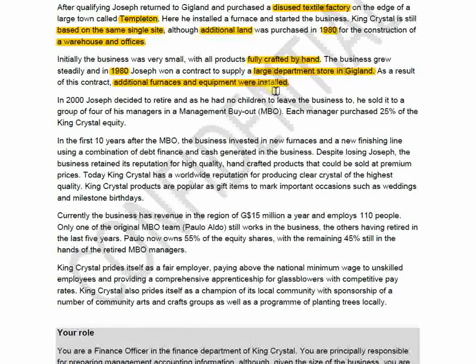Now, supplying to a large department store seems like more of a B2B model, right? So far, no indication about them supplying directly to the final customer. So from our knowledge in E1, we need to be thorough with the differences in B2B and B2C marketing strategies. So B2B, you might have to possibly give a longer credit period, better prices, better relationship, and so on.